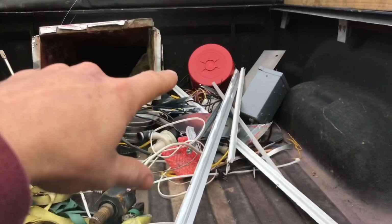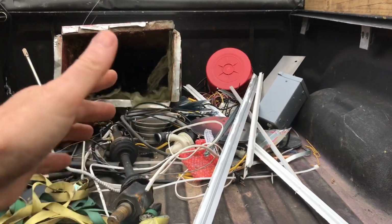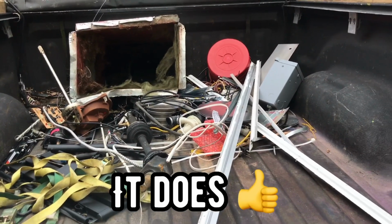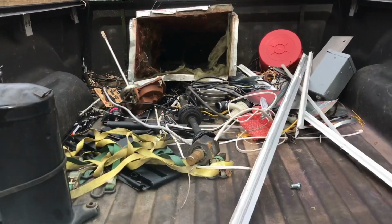I found a Craftsman small vacuum cleaner, shop vac. It doesn't have any parts with it. I'm going to see if it works and maybe I can utilize it somehow. If not, I'll just toss it out. And then some other HVAC things and some wire, but some miscellaneous stuff.